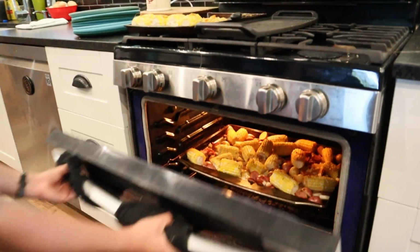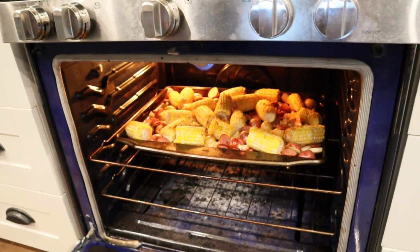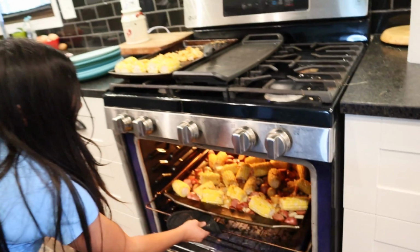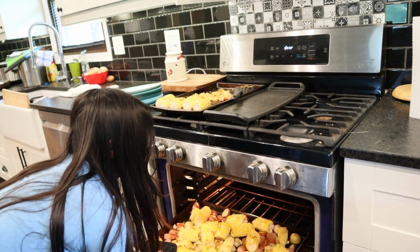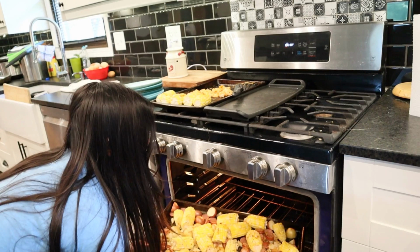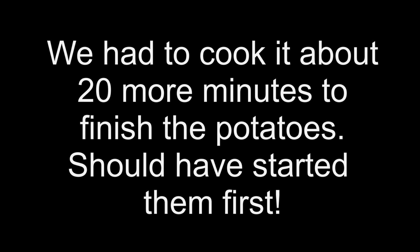Okay, timer went off. Let's see if it's done. Ooh, yum. I think that's ready. You know what we need to put on there now? What? We need to put some butter on it. Melt some butter. Oh yeah, that would be really good.